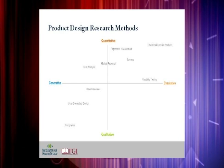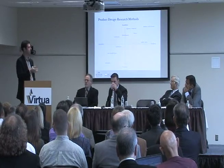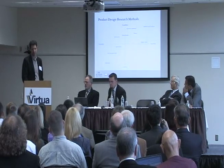So in the product design world, we use a number of different methods. This is not meant to be completely exhaustive, but you can see we kind of divide the world between qualitative and quantitative, which I'm sure you're all familiar with. But we also divide it between what I call generative and evaluative. So generative being research to come up with ideas and identify problems, and then evaluative to test or validate the potential solutions to those problems. So, for example, as probably has been discussed earlier today, the idea of doing focus groups or observation or interviews to understand current processes, task analysis, building simulations and mock-ups to evaluate those. So that's the kind of methodology we use in product design.